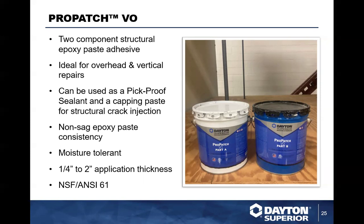And if you're doing epoxy injections, it's sold as capping paste as well. It's NSF 61 certified too. So if you're working somewhere with potable water restrictions, it's a good choice for that.